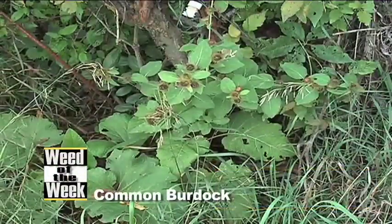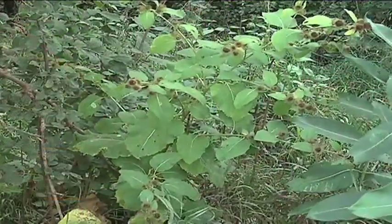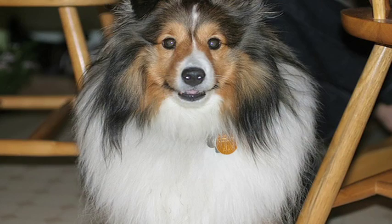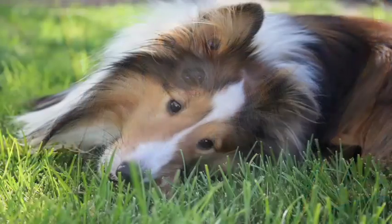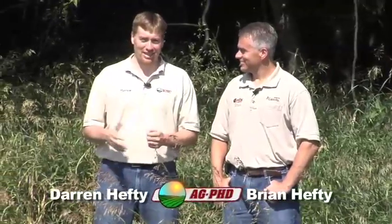Our weed of the week is common burdock, and as always, Darren seems to have some stories about weeds from when we were kids. So what do you got today, Darren? Well, we used to have a collie on our farm, and she was a long-haired dog, and it was kind of a miniature collie, so she was really short. And Brad and I used to like to run around in our tree groves and chase after rabbits or whatever else we were up to.